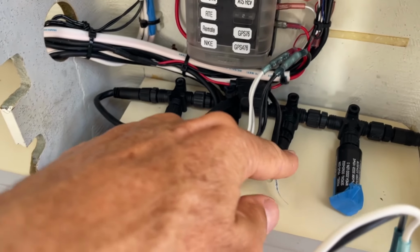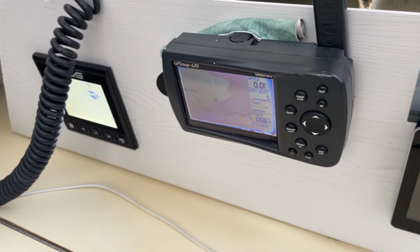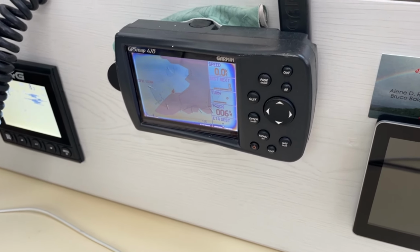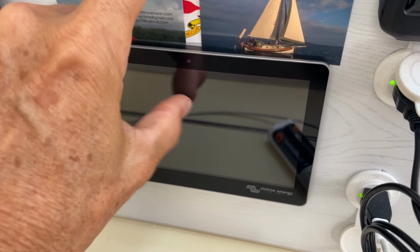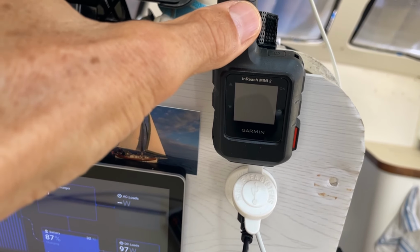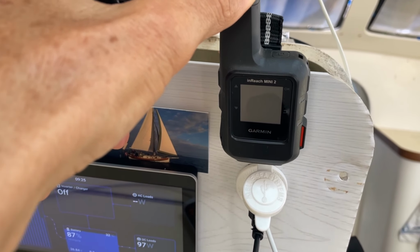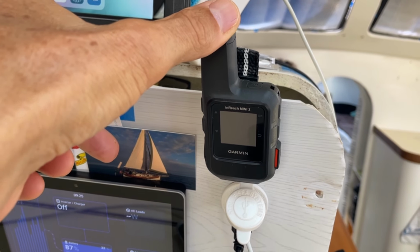We have a little backbone up here, which is just behind the nav, so you can see the B&Gs there. It's an old Garmin GPS, which we will replace with a new Furuno, probably a GP33. And then we've got the touchscreen for the Victron there. And that's our little Garmin InReach, which does all of our tracking, which is brilliant. This thing is amazing. It'll do 10 days of tracking. To me, this is a replacement for an EPIRB. It's so much better.